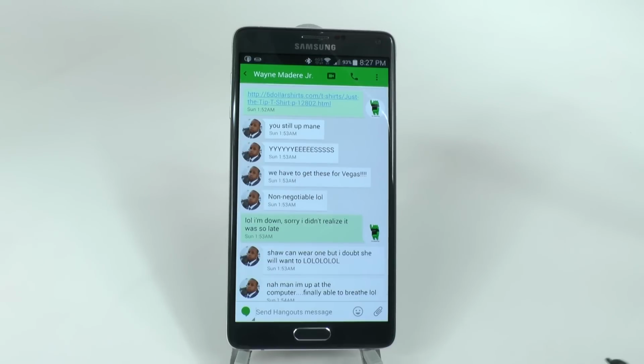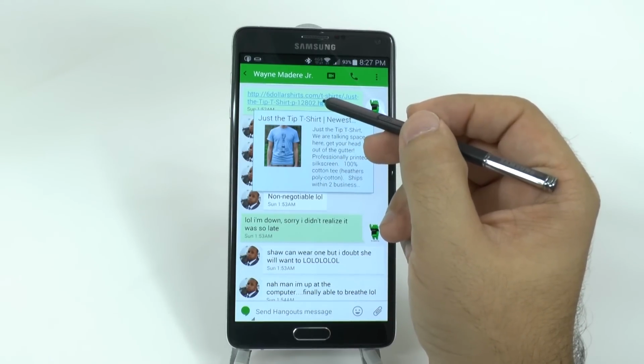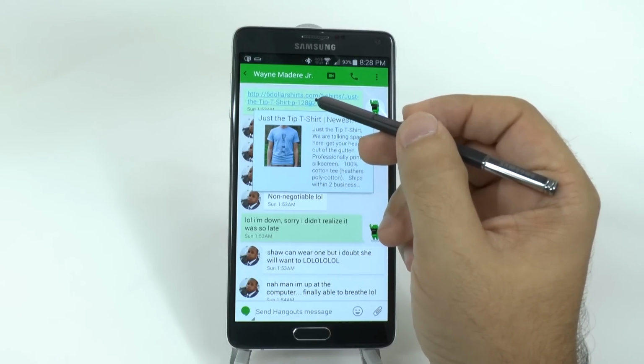So when I sent my friend a link of a t-shirt, and he's not sure if he should see it, maybe with his girlfriend or with a friend, it just might not be the right time. He can actually just hover the pen quickly over and see what it's about. It'll give you a picture if there is a picture in the link, and it'll tell you the topic as well as brief information on it that is available.